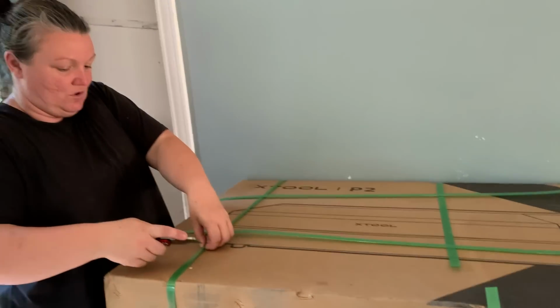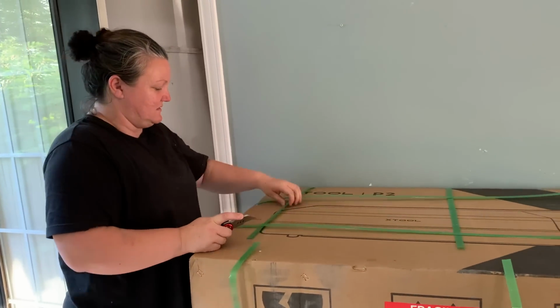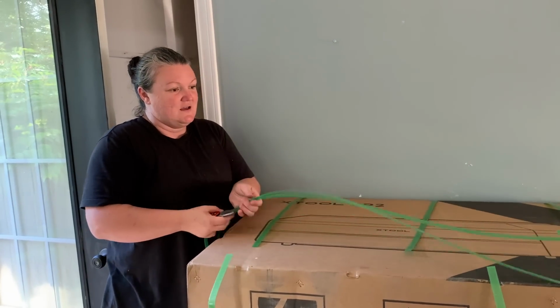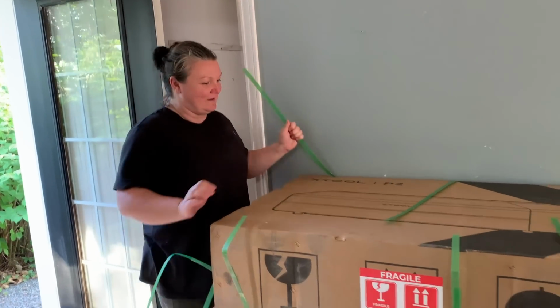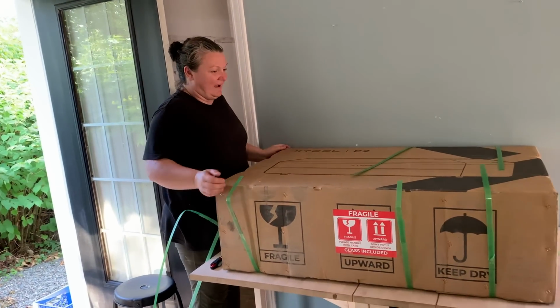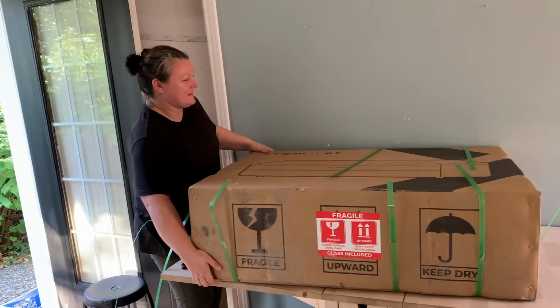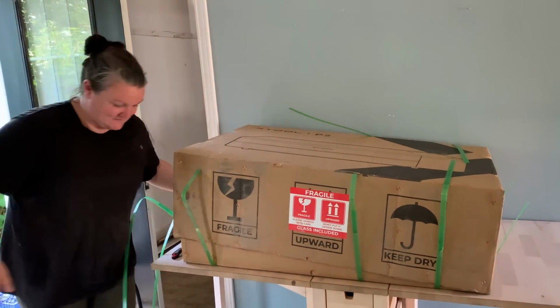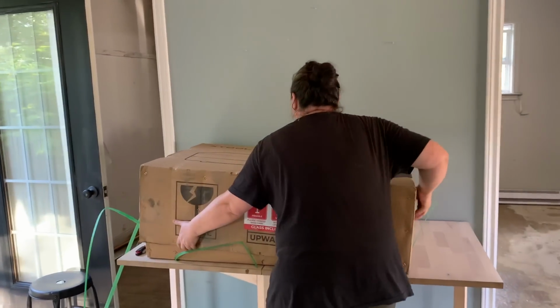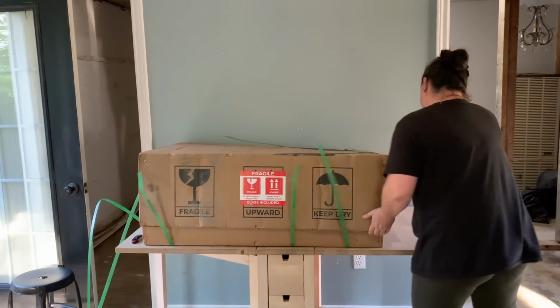For those of you who don't know, the X-Tool P2 is a CO2 laser engraver, laser cutter. It does so many things. We're going to explore a lot of different projects using this, and I could not be more excited. I could even fit in this box. It's so big. My arms can't even reach to lift the lids up.